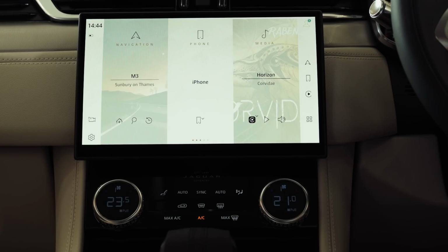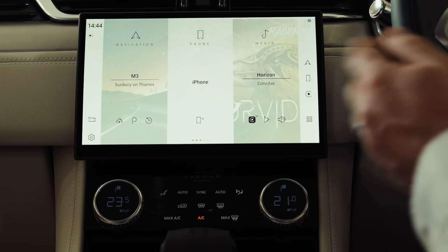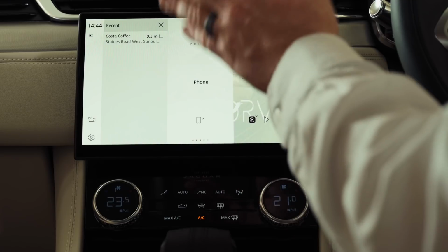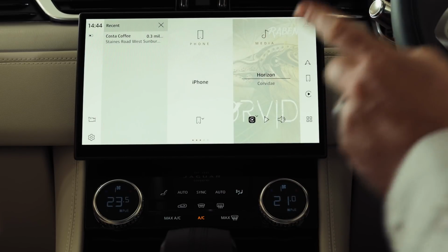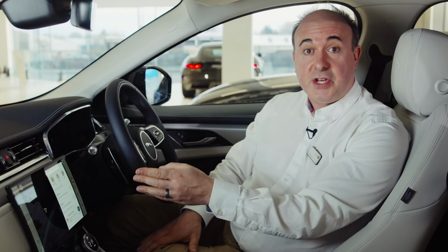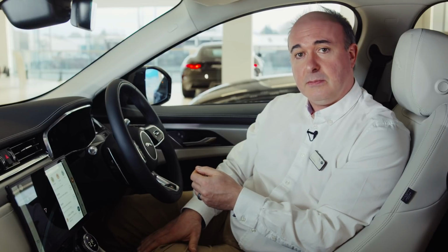The last of the main three tabs to examine is navigation. With no destination set, the home page provides shortcuts to set home as your destination, search, and direct access to your recent destinations. Just click on a destination from the list and the route will be calculated and guidance start in around a second. Pressing search takes you into the full screen navigation view, where you can click on a search category. Select one of these and it'll display nearby options and give access to ratings and reviews if available.